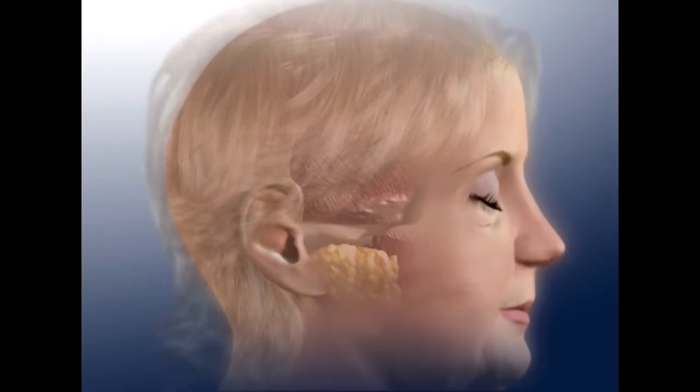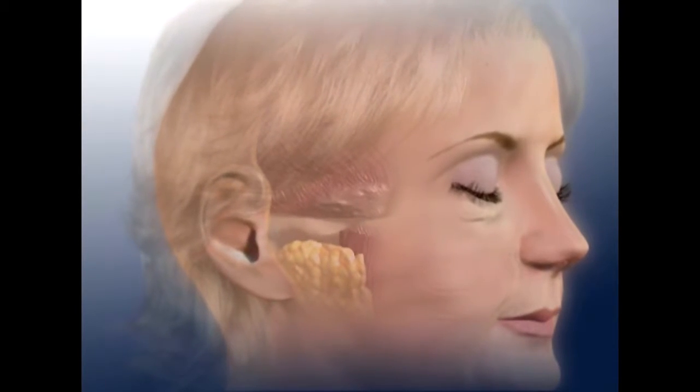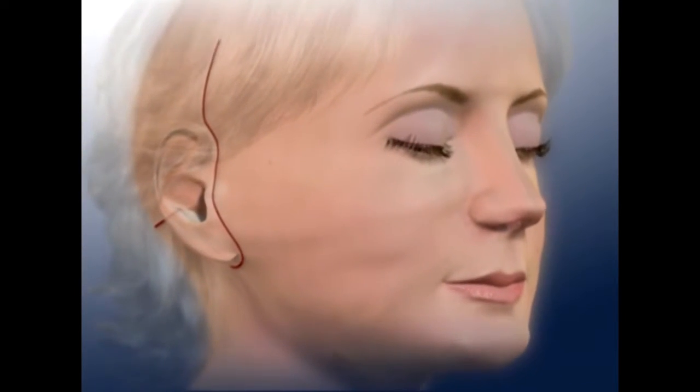Through the facelift incisions, underlying facial muscle, fascia, and other tissue is repositioned to restore a more youthful, uplifted position. Fat in the face may also be repositioned, or excess fat is removed from the face and neck. A second incision under the chin may be used, if necessary, to further improve the neck. Skin is then redraped over the uplifted and rejuvenated contours, and excess skin is trimmed away. The incisions are then closed.